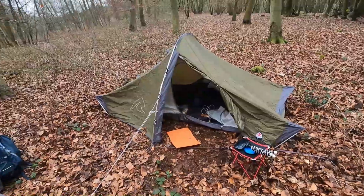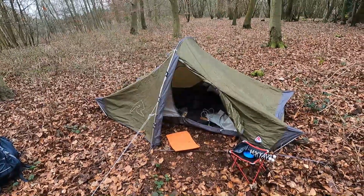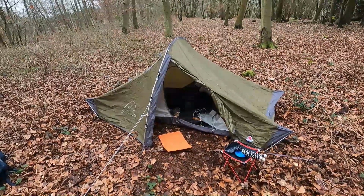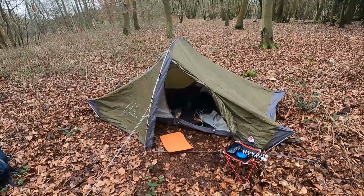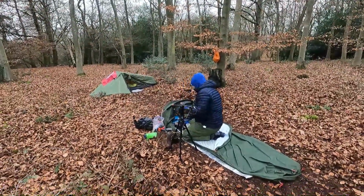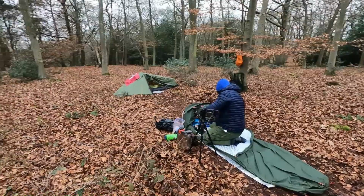And what about weight? Are they heavy? No, it's good. I think it's about 1.3, 1.4, something like that. Oh, it's not massively heavy. I don't think you'd notice a difference, to be honest. No, I think the Phoxx is about 1.2. Yeah, it's not huge.